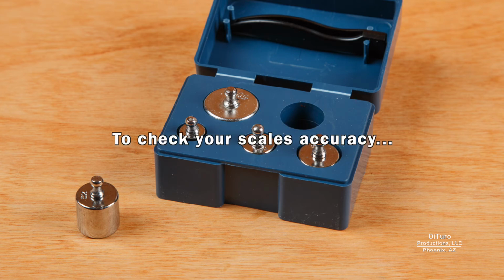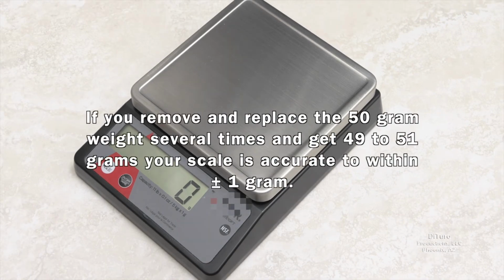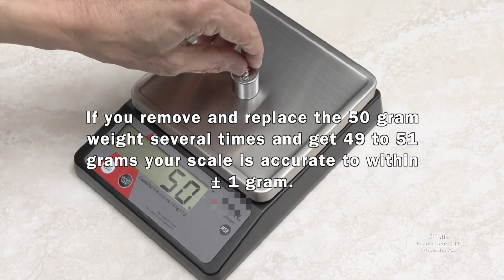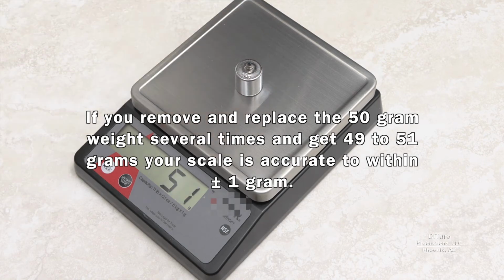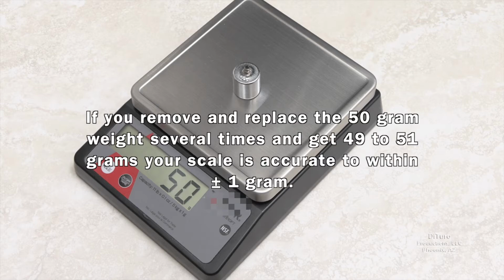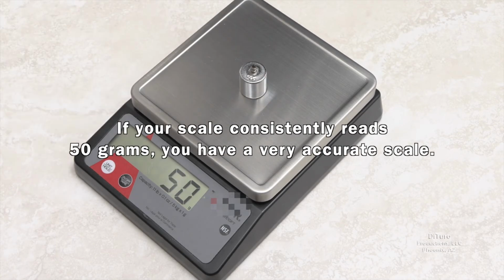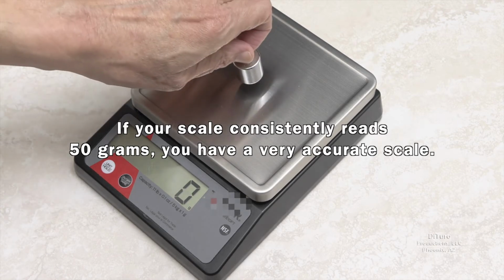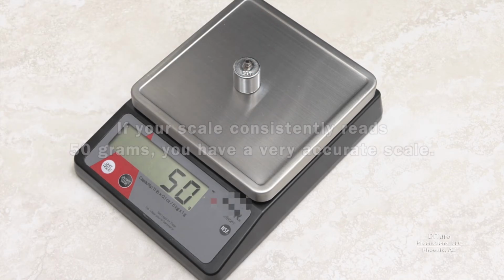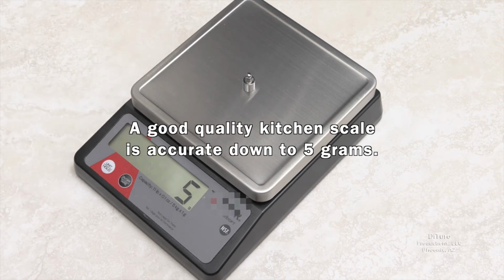To check your scale's accuracy, place it on a flat, solid surface, turn it on, and zero it out using grams. If you remove and replace the 50 gram weight several times and get 49 to 51 grams, your scale is accurate to within plus or minus 1 gram. If your scale consistently reads 50 grams, you have a very accurate scale. A good quality scale is accurate down to 5 grams.